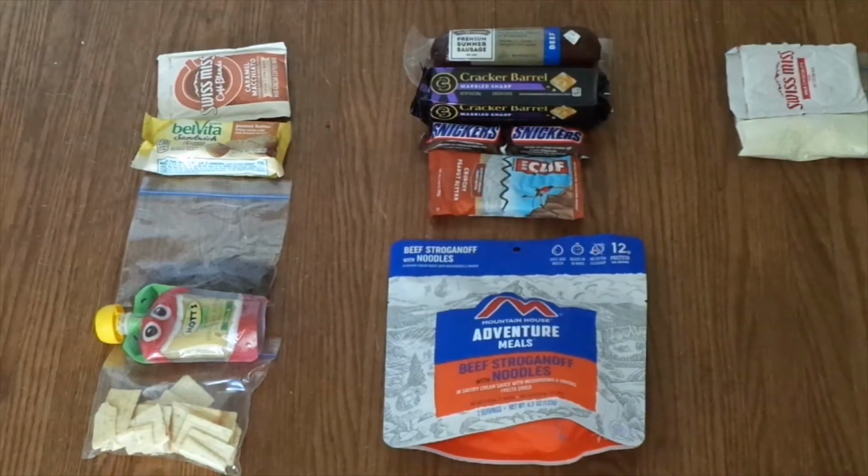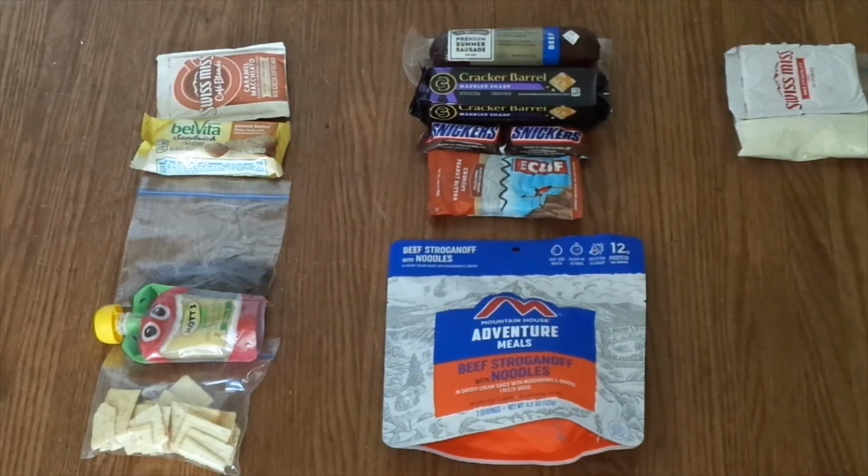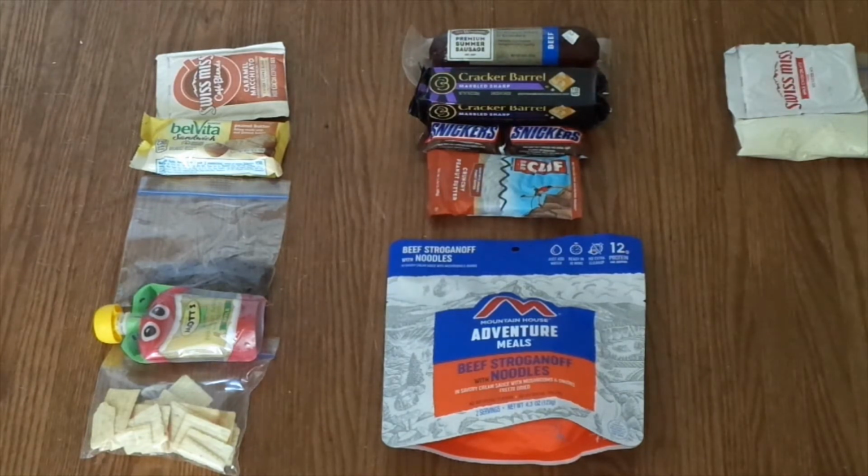Before we get into the specifics of my eating plan and the foods I take on the trail with me, I'd like to mention that I developed this specific eating plan with a dietitian, and I based it on exact timing throughout the day, what time I like to wake up, and how many breaks I like to take throughout the day, and how I like to time those breaks.